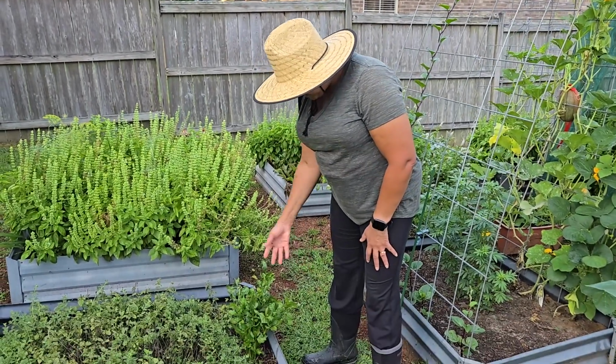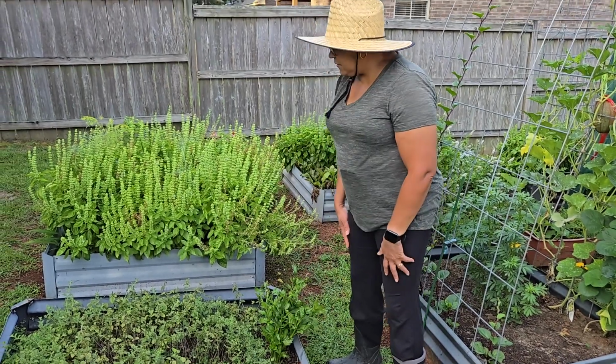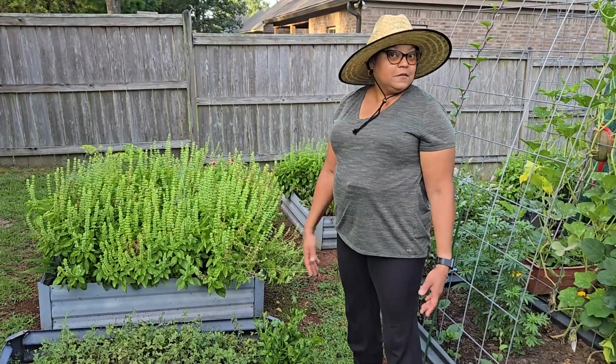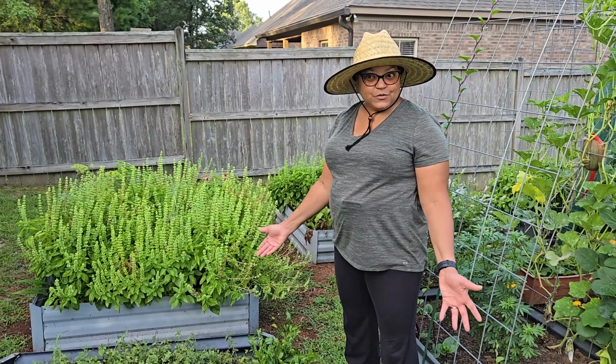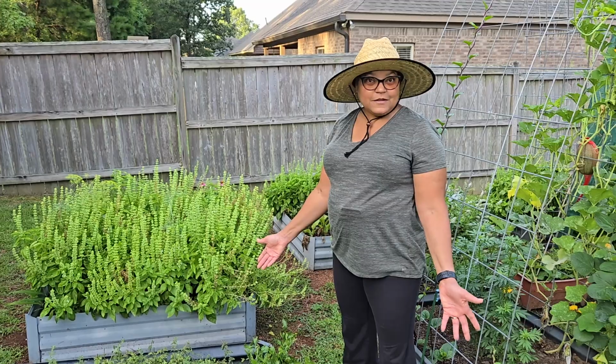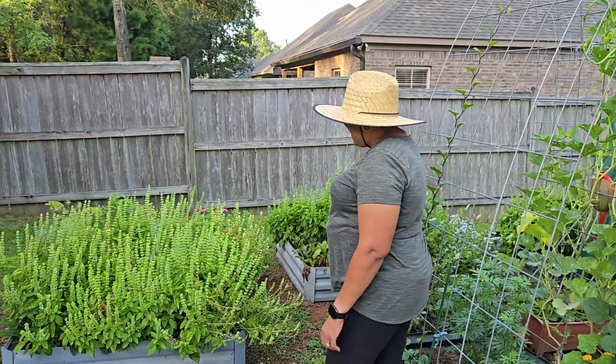And we eat off of it. We just eat around the sides. And I just watch it. And my son is learning how to cook, so he has fresh food to cook with. So that's my goal, to make sure we can eat out of the garden and have fresh produce.